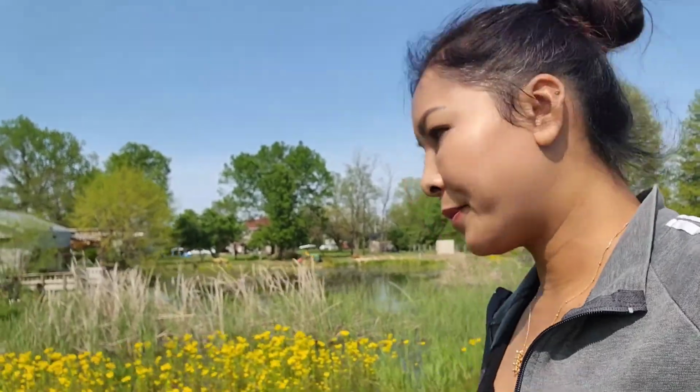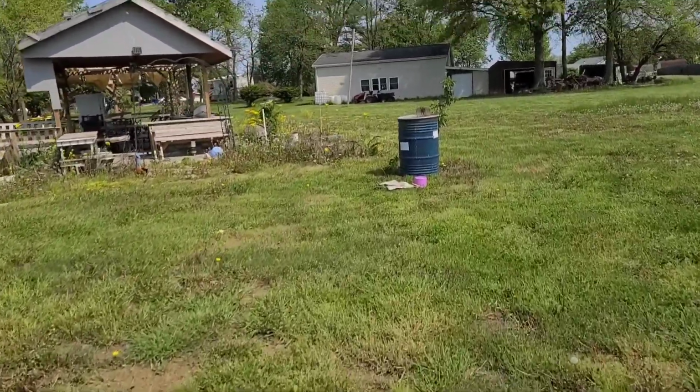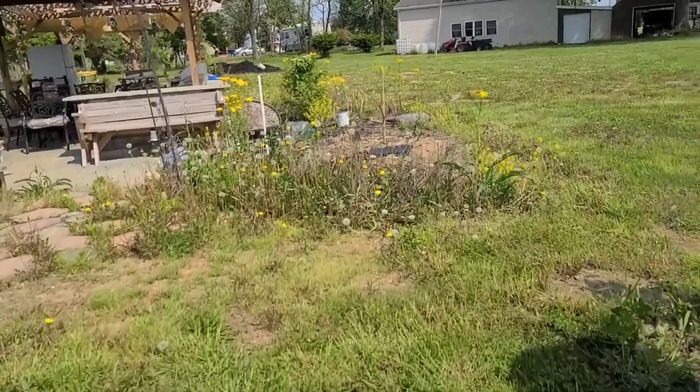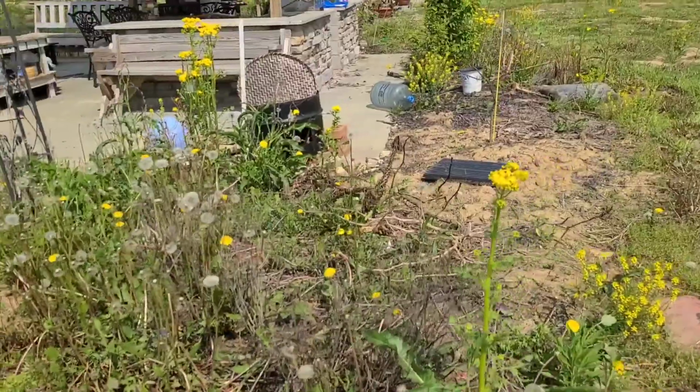So this is what I do every day. I spend my free time that I have weeding, planting, and tilling. So going into this back pergola garden, it's all weeds right now.